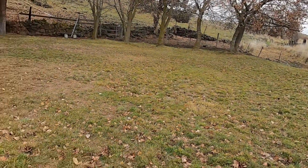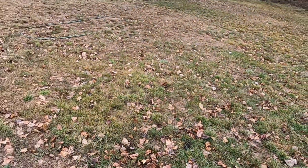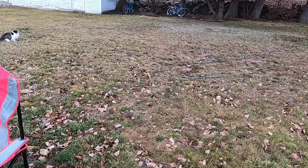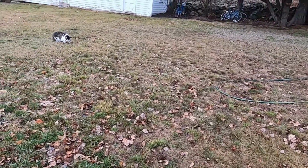So there could be some cool stuff here in this yard. There's going to be a lot of nails. I don't know what else. Mom did find an old brooch out here.